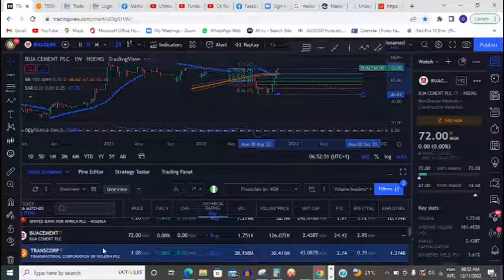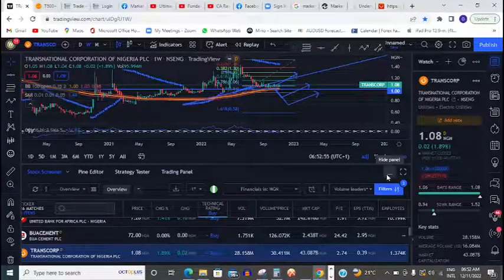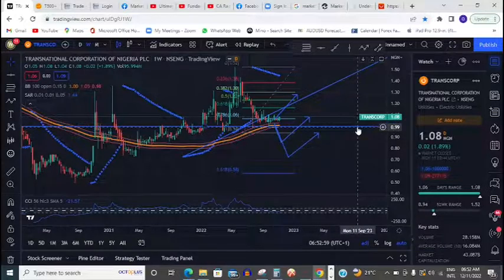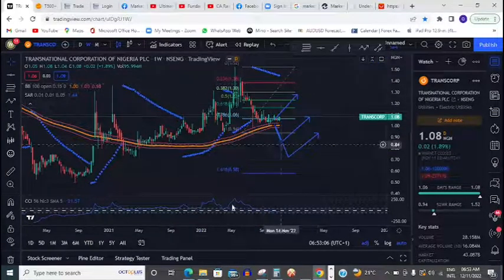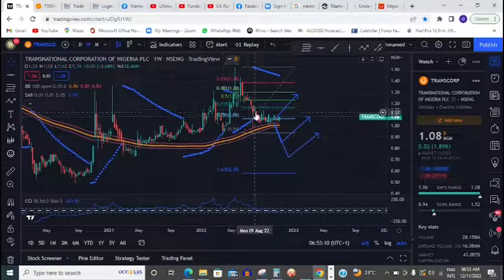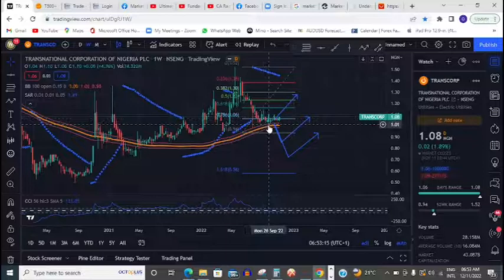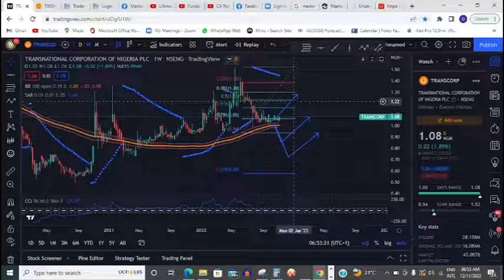Transcorp. Oh, this Transcorp is a very good one. I expect a bounce. Let me remove all this. I expect a bounce. This week was a rejection, then price came and consolidated around the low of this week and is pushing up. So I expect a bounce in the coming week.